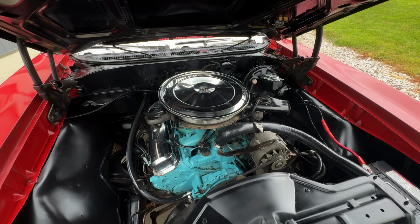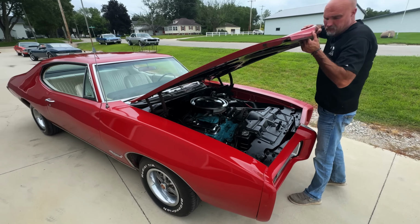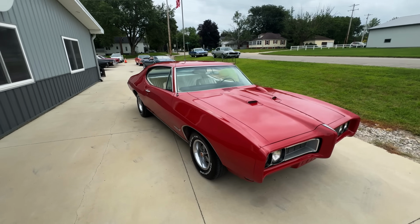Like I was driving it right before the video, and I'm like, you could daily drive this. It just handles nice. You could. Yep. I'll let you go ahead and walk around it.